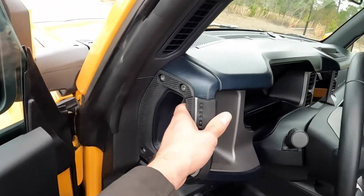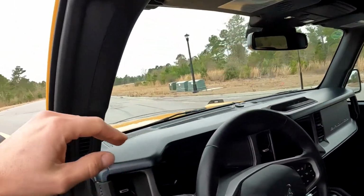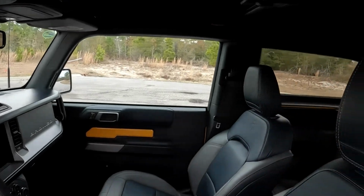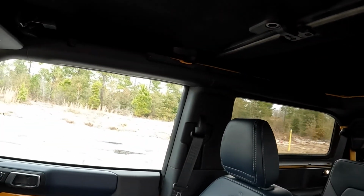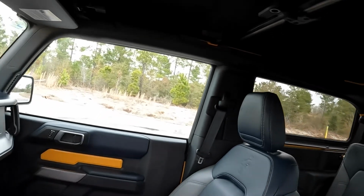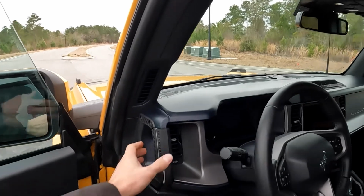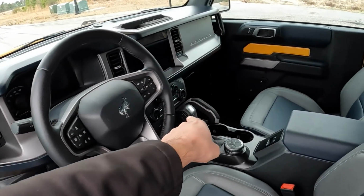I do like the grab handle here. I would prefer having one up here and here, but I understand why they didn't, because if you look right there, airbag, there's airbags all in this thing, so you don't want those opening up and throwing a grab handle into the side of your head. So it kind of makes sense why that's not there, but it does give you a nice point to grab onto getting in. Of course, you've got one over there and one down here.